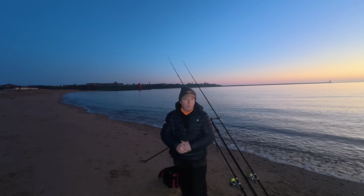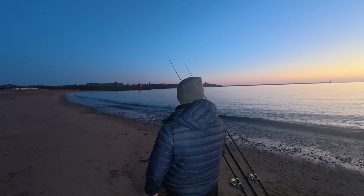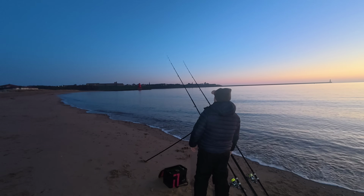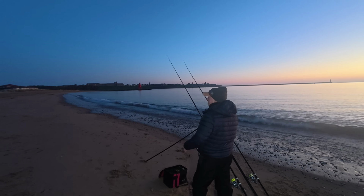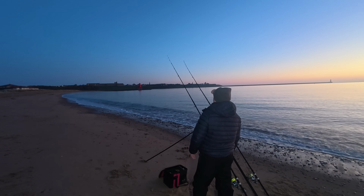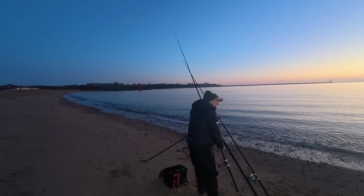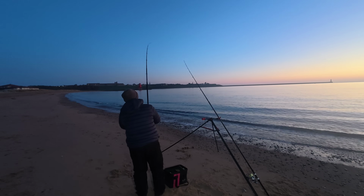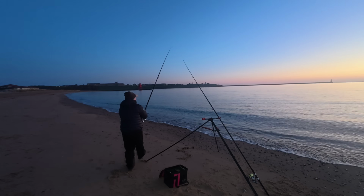Now I'm fishing size 2s at the moment, but I think if this keeps up, I might have to scale down again. I might have to go on to size 4s. I have actually got some 6s as well, but I always find with the dabs, the smaller hooks are way better, definitely. Normally a size 4, size 6. I think we've been bait robbed with this one. It's frustrating because once the sun comes up, I don't think there's anything there. Once the sun comes up, we're snookered really.